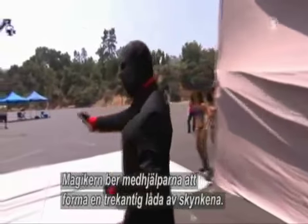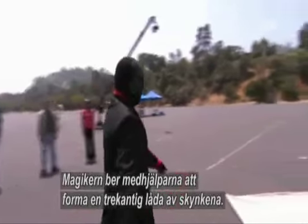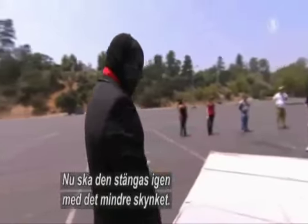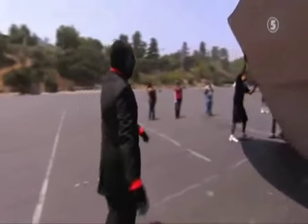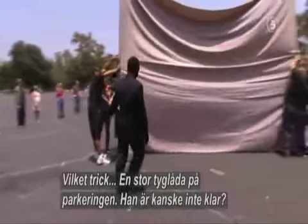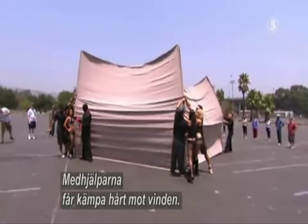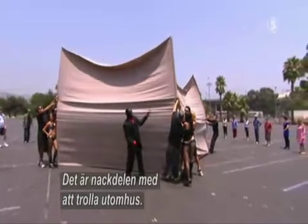The magician commands his assistants to bring in the sides of the sheet, forming a large 3-sided box. Now to close it up, he commands the smaller sheet to be raised to form the front of the box. Not much of a trick, but there it is, a big fabric box in the middle of a parking lot. Maybe he's not done. He tells his assistants to hang on firmly to the large sheets as they battle the wind. This is the high cost of doing a trick outside.